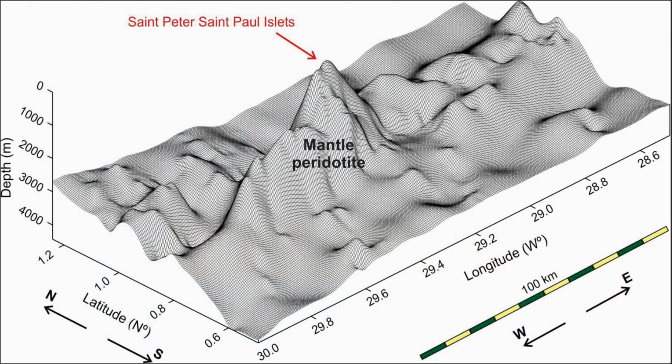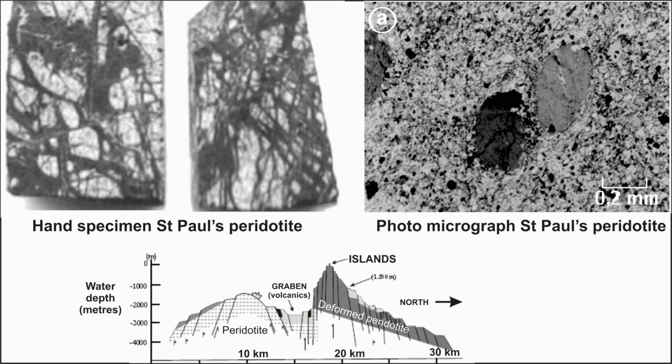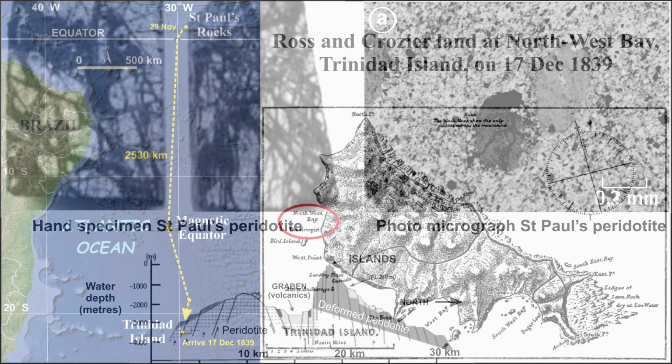It is the sole location in the Atlantic Ocean where abyssal mantle is exposed above sea level, and in that respect is similar to the subantarctic Macquarie Island, south of Tasmania. The islets expose serpentinized abyssal mantle peridotite atop the world's highest mid-ocean ridge.